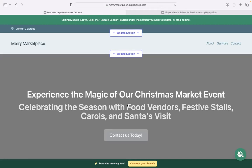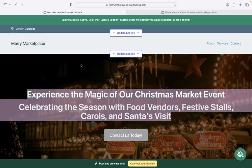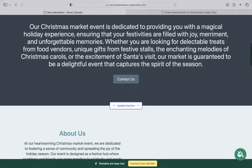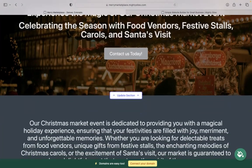And there you have it. It's literally done in a couple of seconds. Let's take a closer look at what it's come up with together. Now, the beauty of Mighty Sites is we've actually pre-written all the content for you as a guideline, of course. We've also pre-selected all the images. As you can see, they're all really high quality. They're completely free for you to use as well.